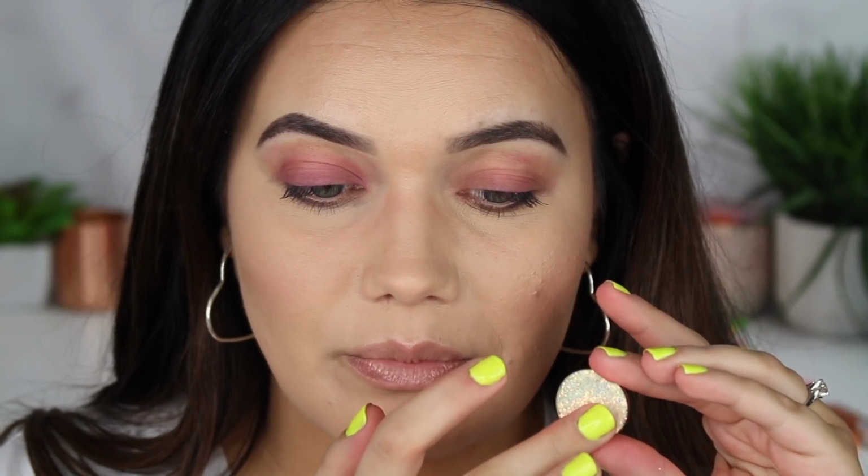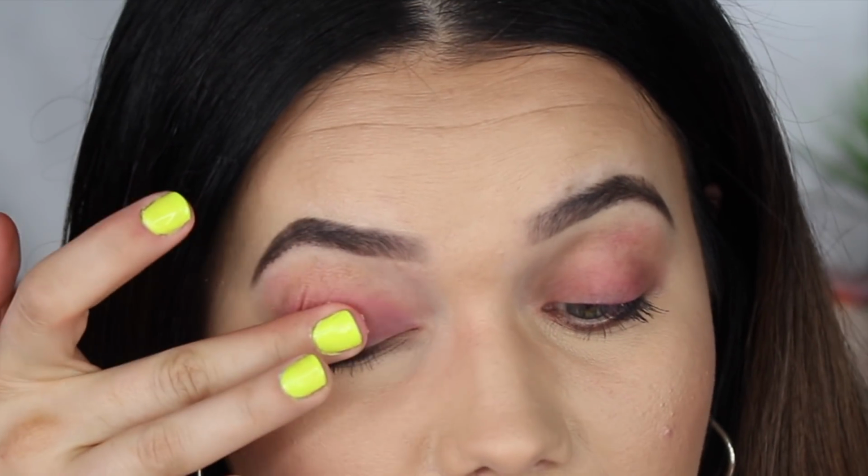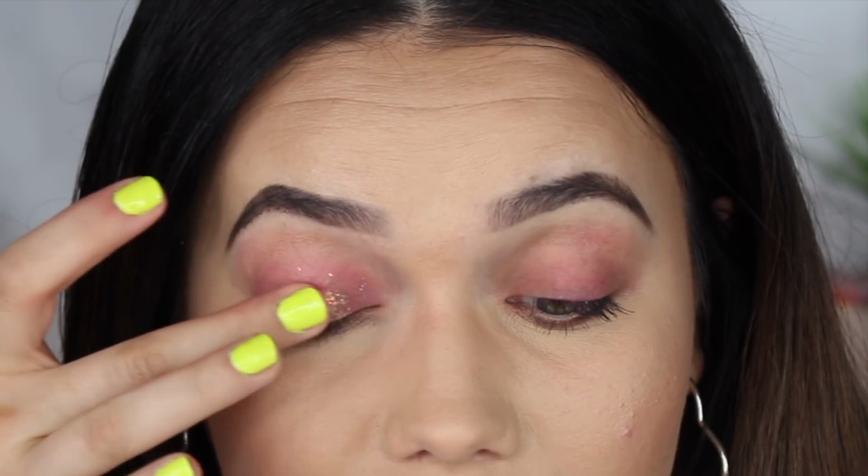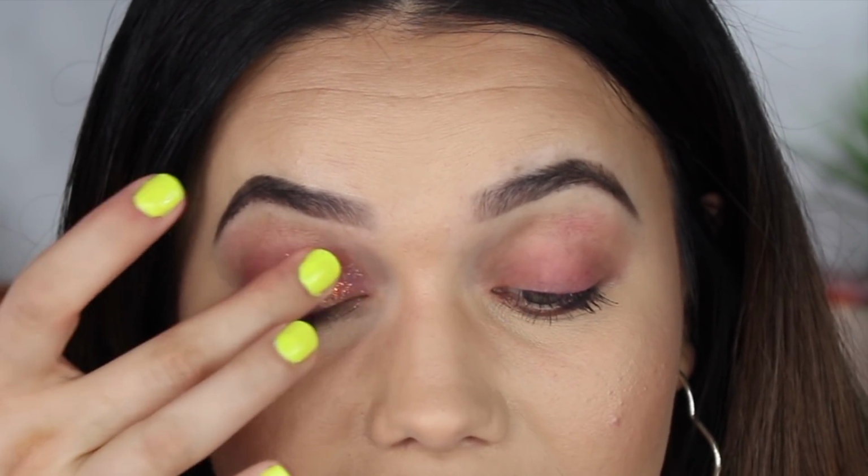And I'm gonna go right in with my finger. Oh wow, that's a lot. Do not put your finger in it too much and don't press down too much. It looks like a lot came out. They seem to be very delicate, and oh my god, this is amazing. You could definitely, on accident, remove the entire pan of glitter.